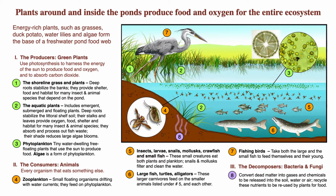On the second level of the ecosystem are the consumers, organisms and animals that don't produce their own food, but instead feed on either plants or other animals. The smallest ones are called zooplankton. They're the microscopic floating or weakly swimming invertebrate animals that drift with water currents. They feed on the even more tiny phytoplankton plants. Zooplankton, in their turn, become food for the next larger size of consumers, the pond insects, small fish, and salamanders.